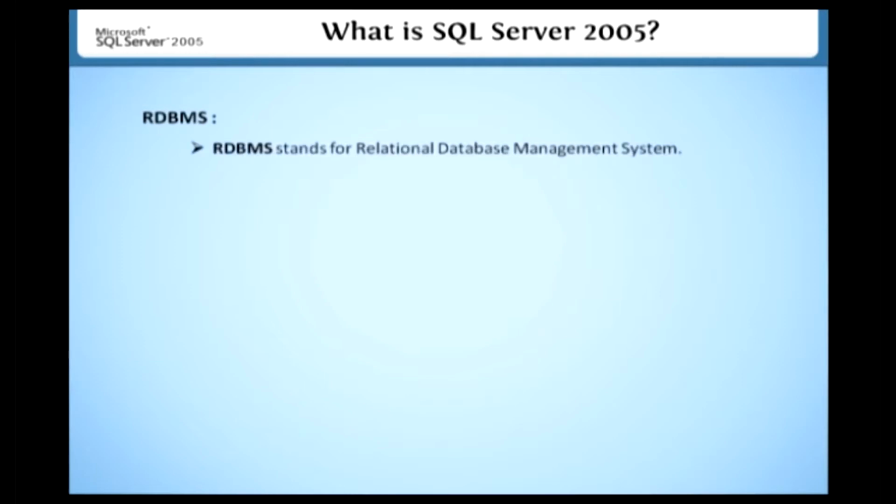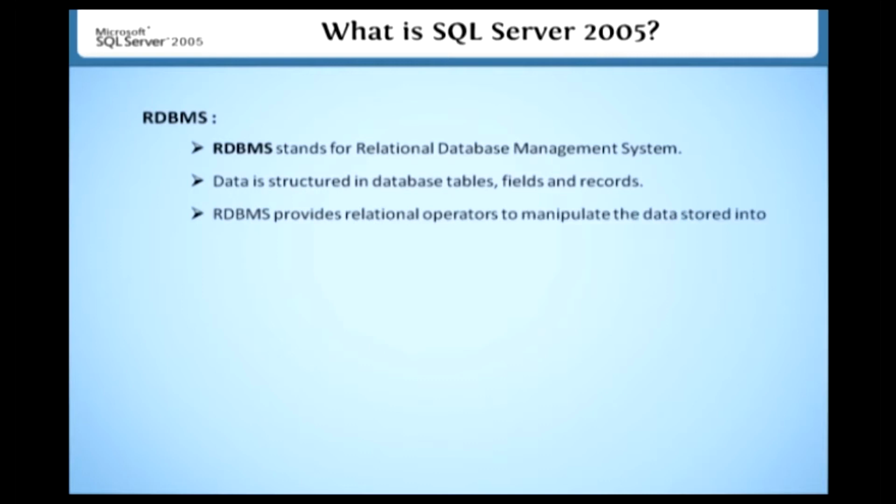RDBMS stands for Relational Database Management System. In an RDBMS, data is structured in database tables, fields, and records. An RDBMS provides relational operators to manipulate the data stored in the database tables.